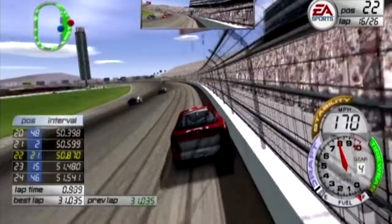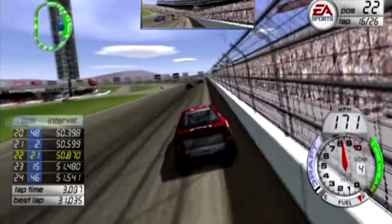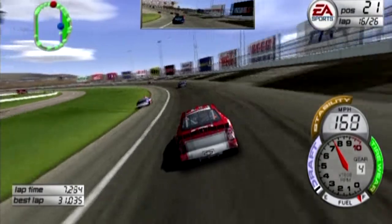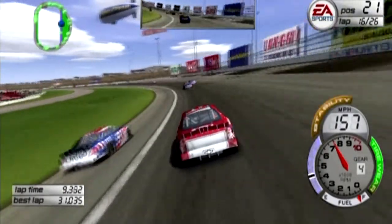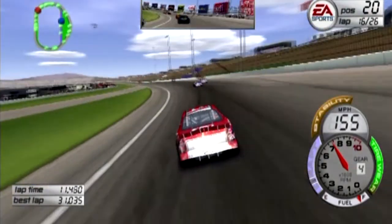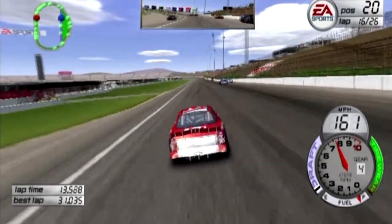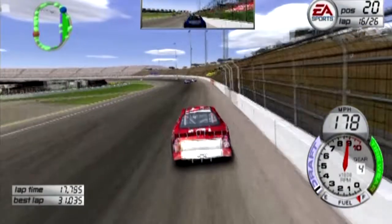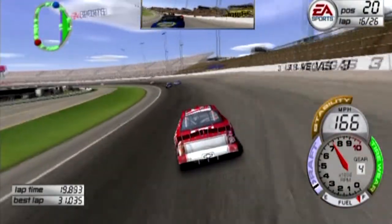Oh boy, man, we slid up that track quite a bit. I'm not sure what happened there, but we just slid right up the track. It's like grip just left the car altogether as we're about to work our way into the top 20, getting around Jeff Burton. And look at Michael Waltrip. Look at Michael Waltrip's up here, DEI. I believe Dale Jr. is still leading this race.